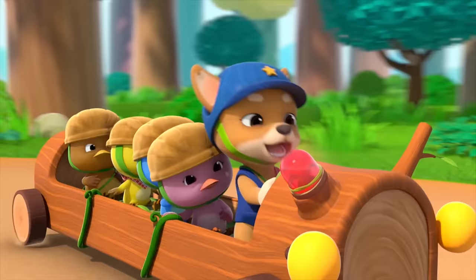T-Rex is too scary. I'll have the flying dinosaur. I like this. I'll have the strongest dinosaur, T-Rex. Roar! Stop! Whoa, it's a T-Rex! T-Rex is a cool dinosaur. Roar! Watch out! I'm gonna eat you up! Roar!